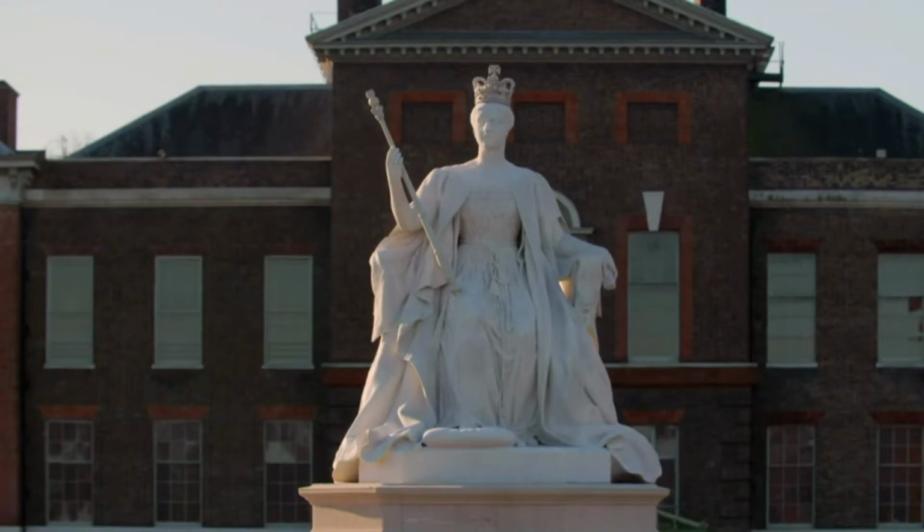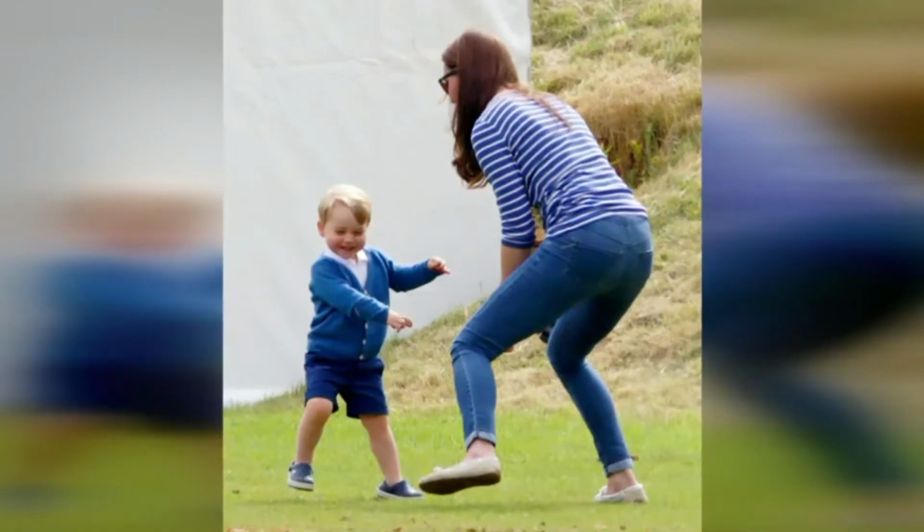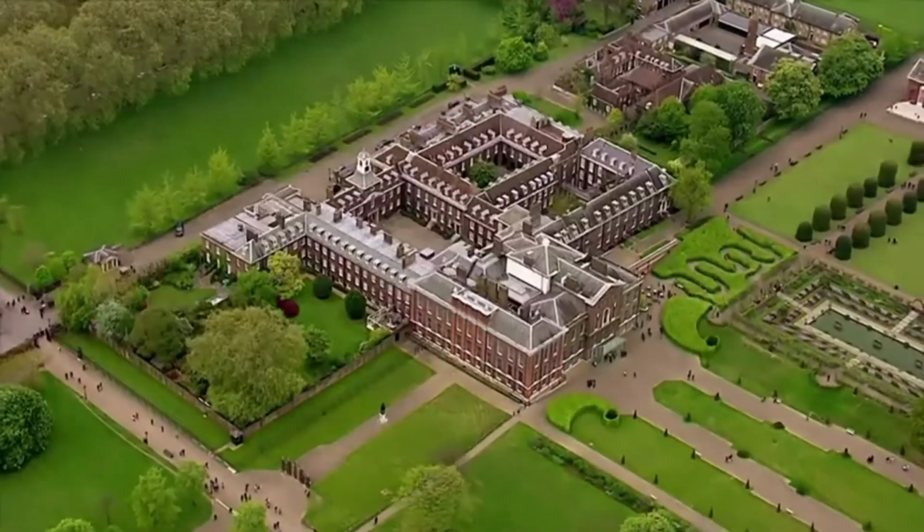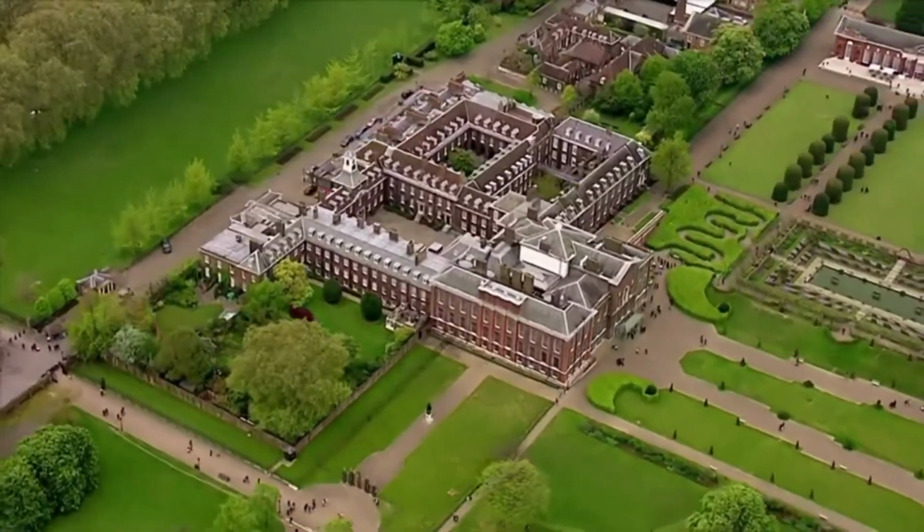In contrast, William and Kate have a more outdoorsy lifestyle. The Duke and Duchess of Cambridge have outside space in apartment 1A. They've got a very large walled garden. When you've got 3 children, you can put them out there to play in the warm weather.